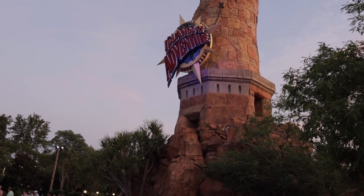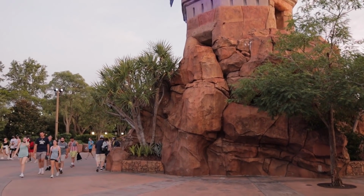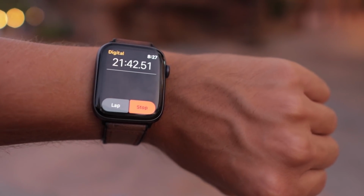All right, and from waiting for the bus at Cabana Bay, getting back to the security checkpoint, getting through security, making it all the way back to Islands of Adventure, it took about 21 minutes and 30 seconds or so. All right, so I think I'm gonna go ahead and head back to the garage before both of the parks are closed for the evening. I think Universal closed before Islands, so I think I have a little bit of a head start.